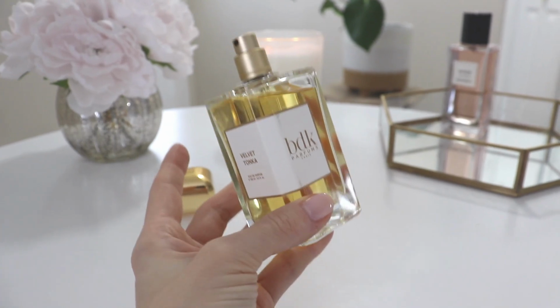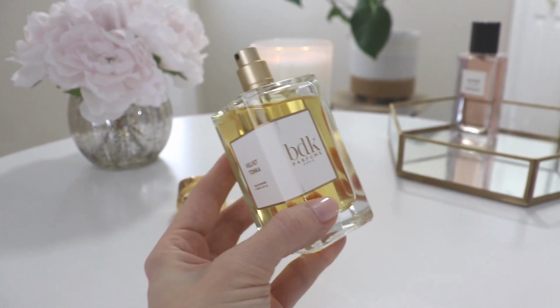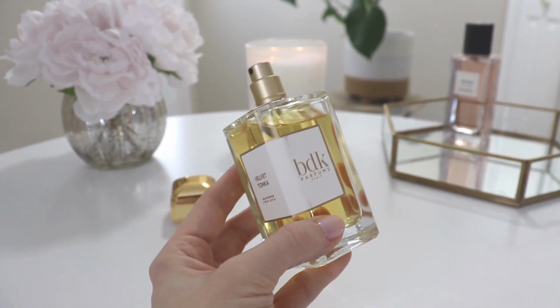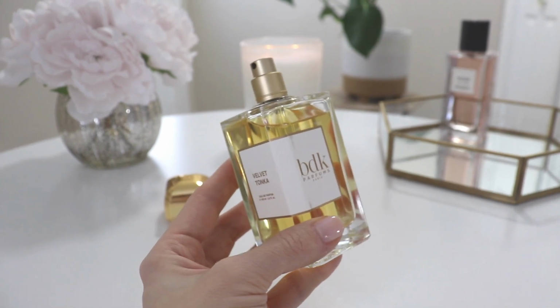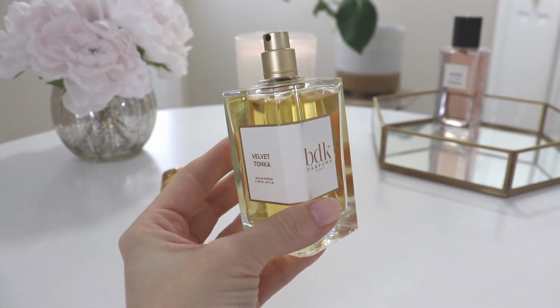And if I wore this for a date, for an evening out, I think I would knock the socks off of any person I walked by. I'm not even kidding. Anybody you walk by who catches this on you is going to turn their head and ask, what is that girl wearing? Oh my God, she smells good. You've got that gold writing, the yellow juice.